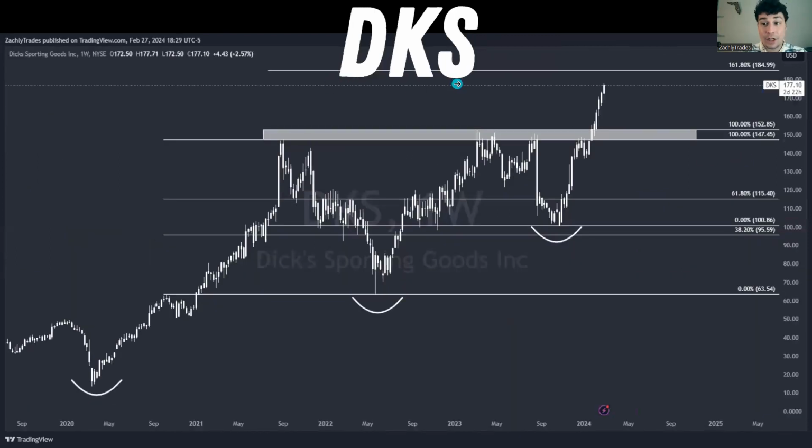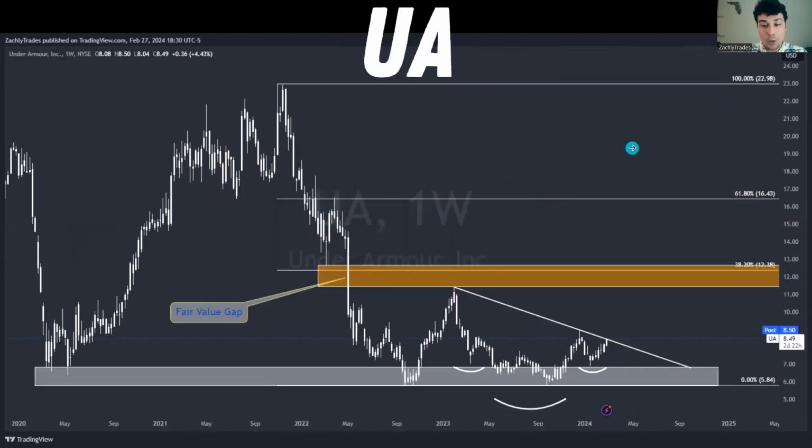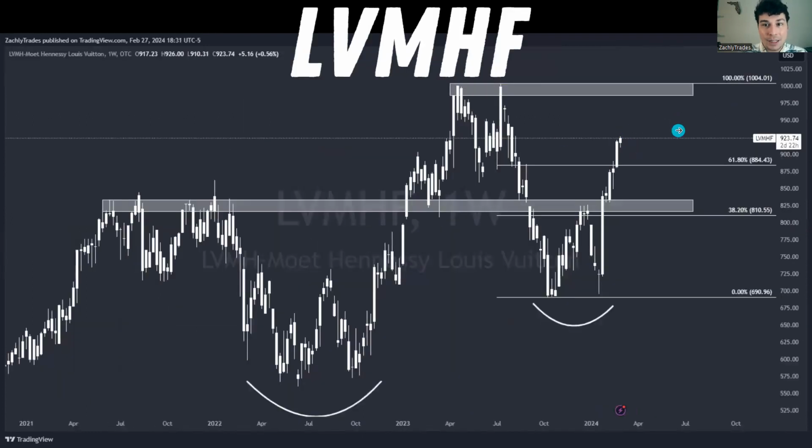This is Dick's Sporting Goods. Also looking really, really strong, guys. Look at these vertical lines, okay? Lots of strength, lots of momentum here behind these names. We've got UA is another one, LVMHF, all right?